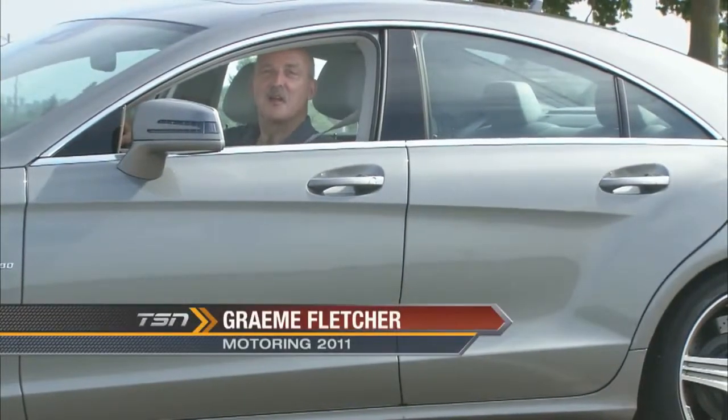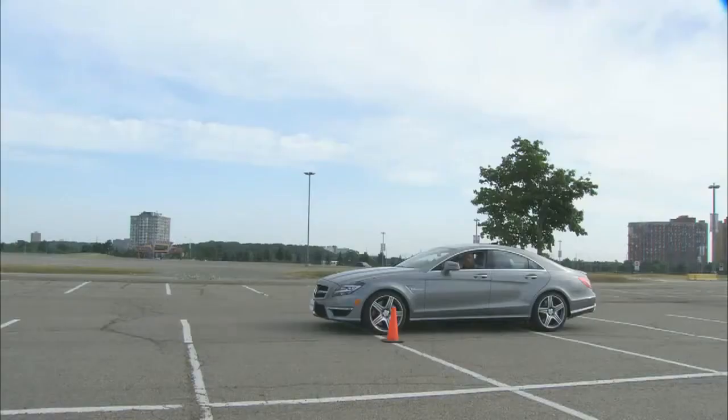Four-door coupe? It's an oxymoron. On this edition of Test Drive, the Mercedes-Benz CLS 63 AMG.